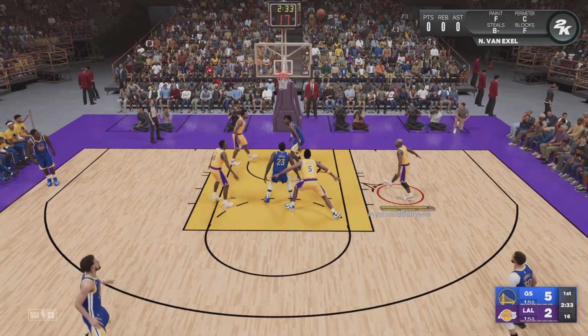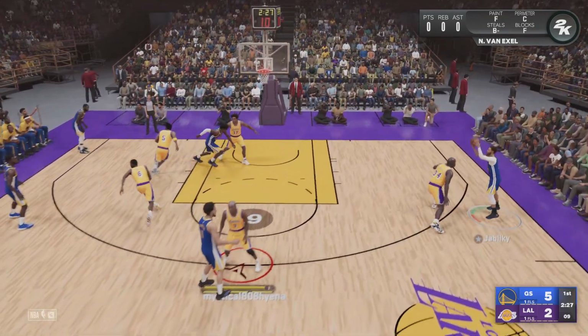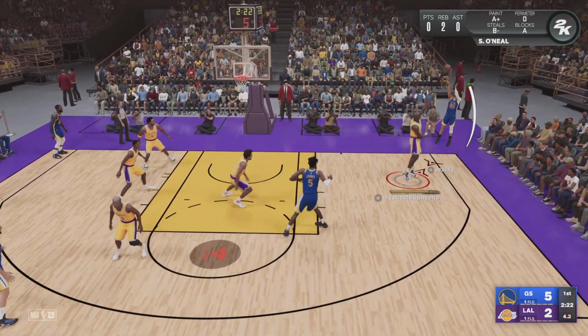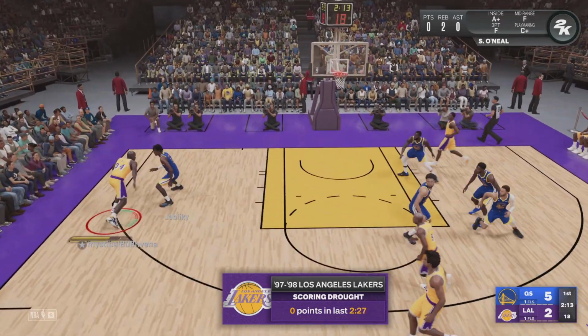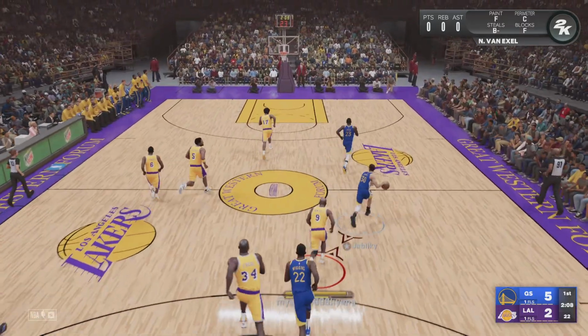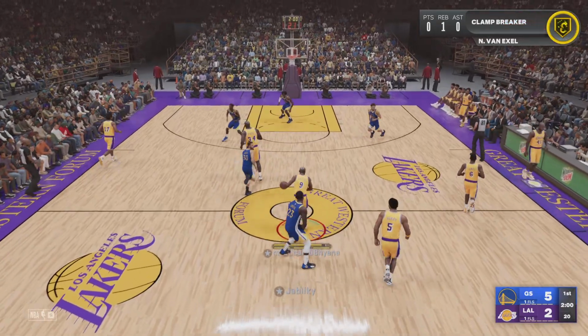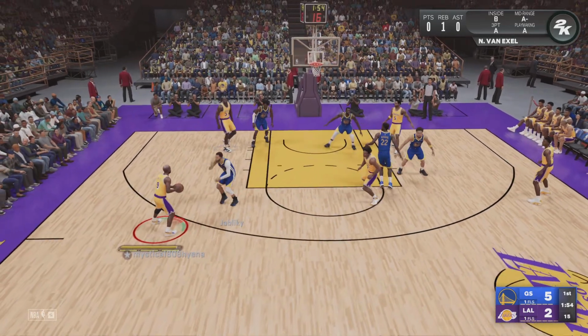From outside the arc. And they recover it. Wiggins outside. Curry looking it over. Fires from deep. And it's Fox with the rebound. Lakers trailed by 3. Pass to Shaq. Green with the block. You can see Draymond Green so fired up every time he has a chance to impact the game defensively. Another miss by Curry. It's another just bad decision on a night full of those. The shot selection tonight has been questionable at best.